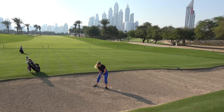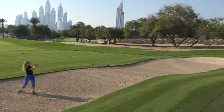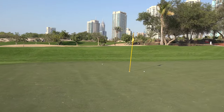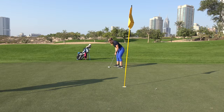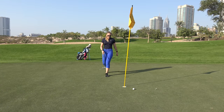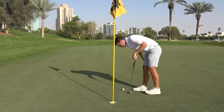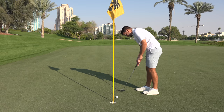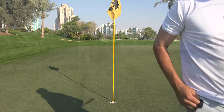Okay, up and down for par. Oh, yes. Speed through the ball, soft landing, very nice. Good shot. Okay, take it away, straight off the driving range. Tried to miss. Two under.